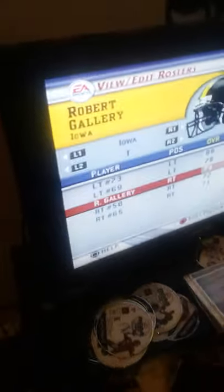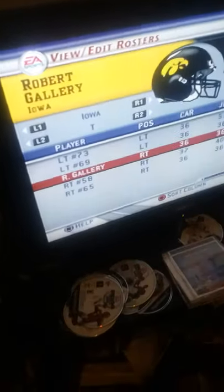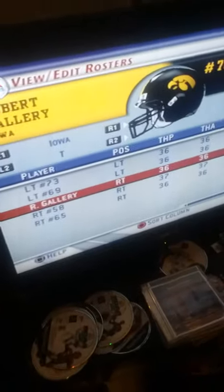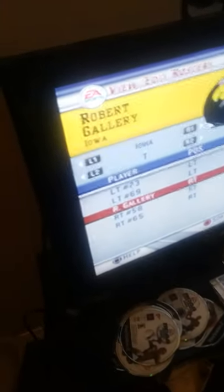He has a 74 overall rating, 80 strength, 68 awareness, 74 pass blocking, and 69 run blocking. And in 2003, he led the Hawkeyes to the Orange Bowl, which they would go on to lose to eventual Heisman Trophy winner Carson Palmer and the USC Trojans. That's him during the game.